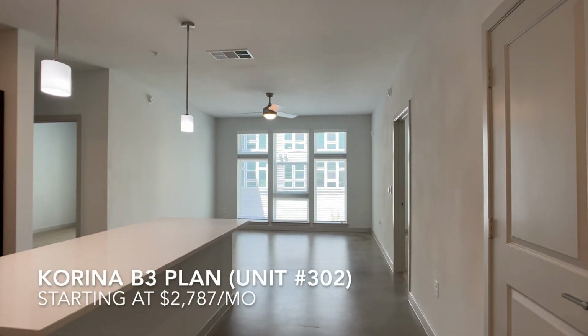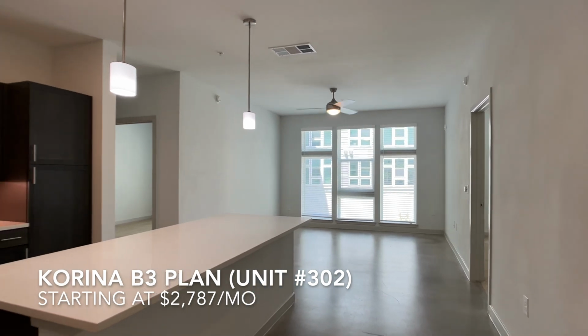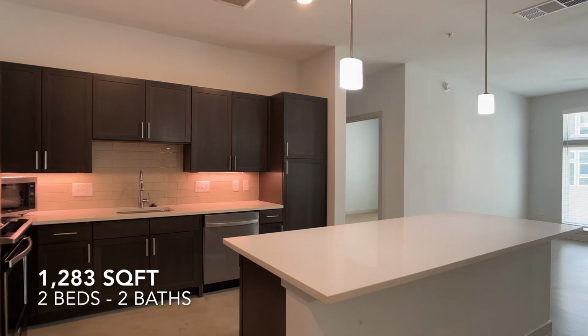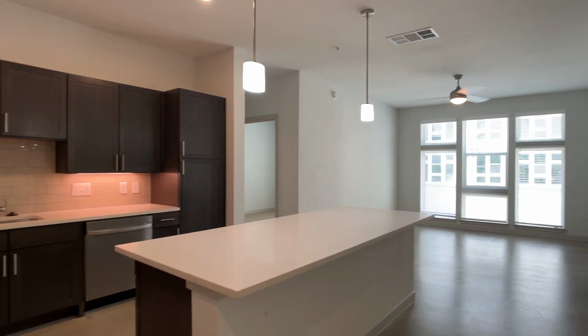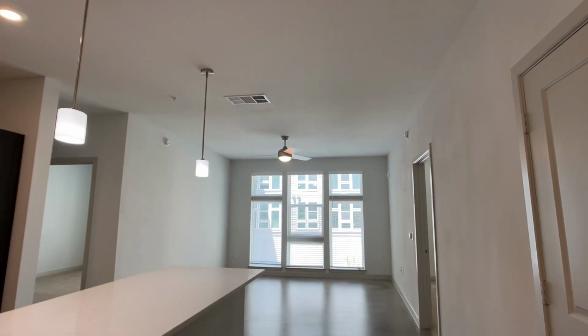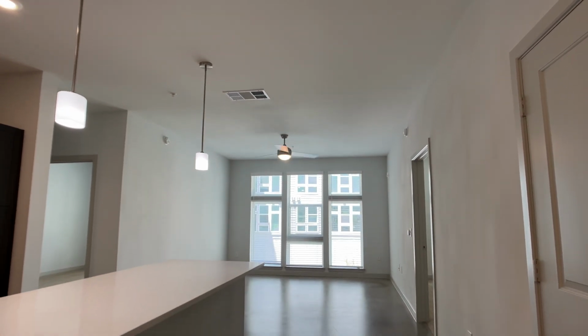As soon as you walk in, you see these polished concrete floors, that big window wall with those floor-to-ceiling windows towards the back, a huge spacious kitchen that we're going to get into in just a second. You also have the same 10-foot ceilings and a lot more open space. We're going to go around and take a full look at this unit as well.